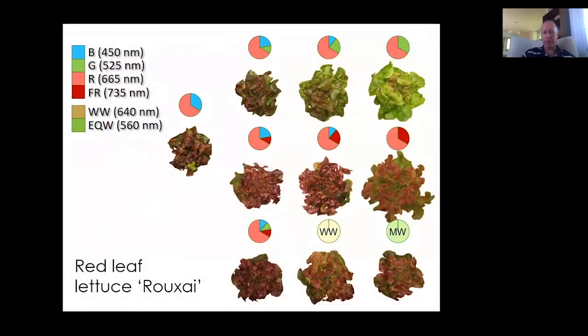This is a representative plant from each of the treatments when the plants were harvested. You can see the different treatments represented by the pie charts and the effects basically on the size and coloration of the different lettuces. So this is the red leaf lettuce Rouxai. You can see here the treatment is quite purple, relatively inhibited extension growth. As you replace some or all of the blue with green radiation, you can see the diameter increases, but the coloration of the leaf decreases. You see similar effects when you replace some of the blue with far red. And then you can see the controls with the warm white and the mint LED where there is kind of an intermediate coloration as well as leaf size.